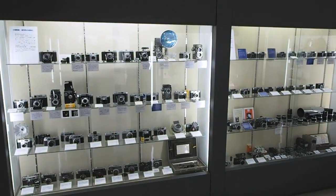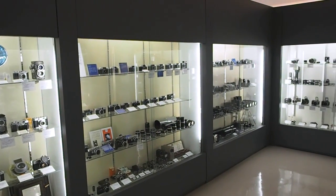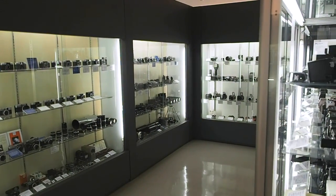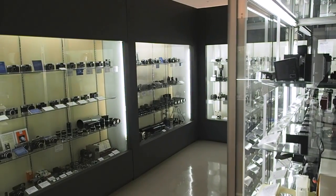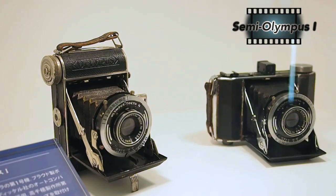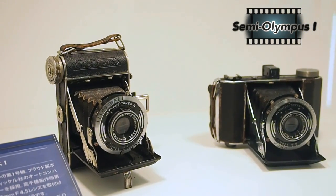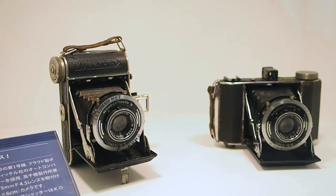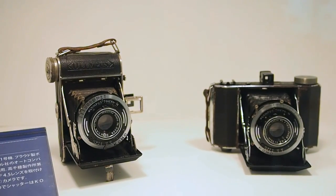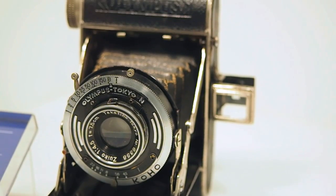But of course I was here to check out the history of their cameras, a history that has its shadow stretching over 80 or so years and still echoes through today's cameras. 1936 saw the birth of the first of their cameras, called the Semi-Olympus 1, a 4.5 by 6 cm folding camera which took 16 exposures on 120 film, what is commonly known today as medium format. It had a 4-element lens, 75mm focal length and an f4.5 aperture, and it, as all these lovely lenses still do today, carried the Zuiko brand.